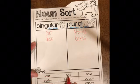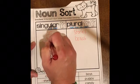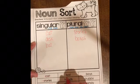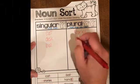Ball. Ball. Jacoby threw the ball outside at recess. That would be singular, you guys. It doesn't have an S, so it just means one ball, one noun. Hands. Hands. Look at that right there. That S was added to make this noun plural.